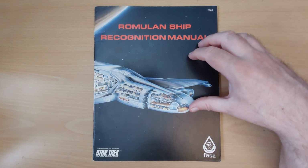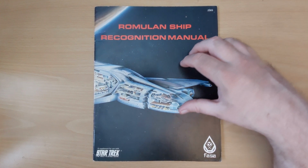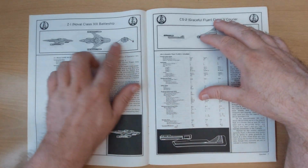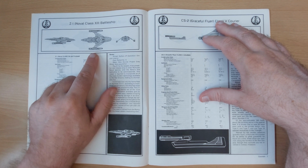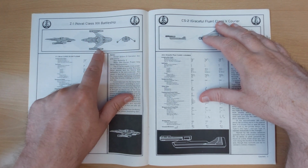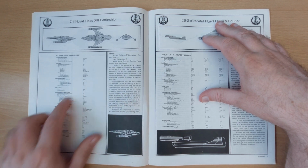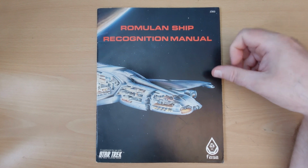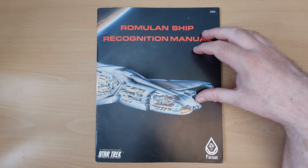There's some interesting stats in there, and some of the designs you could see as a step towards the warbirds out of Next Generation. I could definitely see this battleship as a precursor to the Romulan warbird. So they did come up with some very good ideas, keeping in ethos with the Romulans from the series.